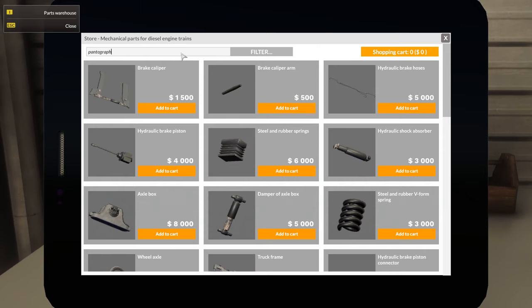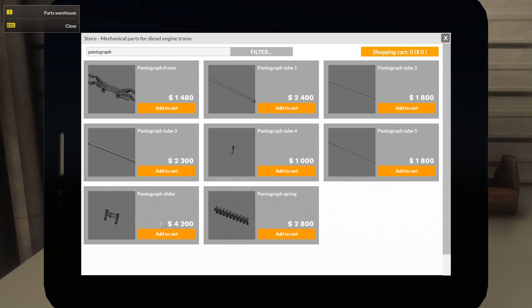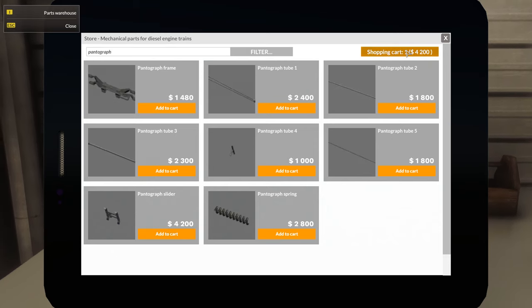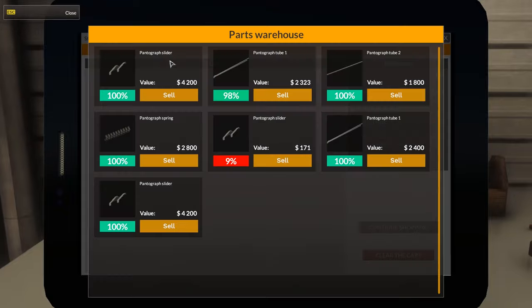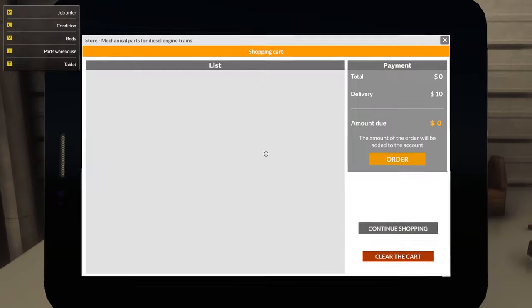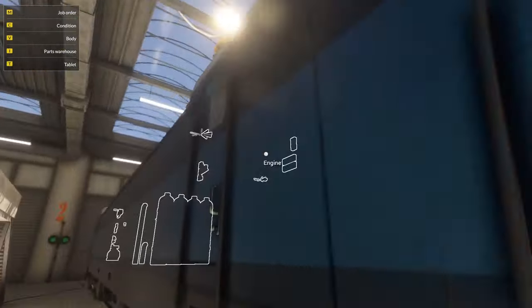Pantograph slider. $4,200? Order. Oh, it's ever so close. Parts warehouse. Let's sell this part. Boom. Kind of counteract the money that we're about to drop, or we just did drop.